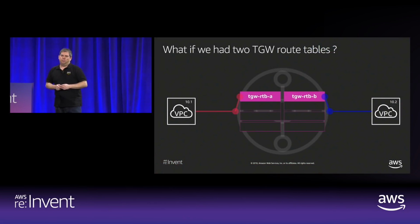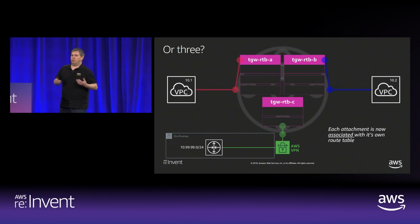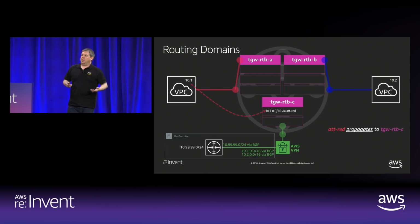So here's our scenario. What if we want to have more than one route table inside our transit gateway? So we could have 2. What about having 3? Well, we had 3 attachments that we've been talking about here. We had 2 VPCs, and we had a VPN. So let's actually create a route table for each one of those attachments. It's associated with that route table. And now we need to consider what's actually going to end up inside these route tables. And that's the topic of propagation that I mentioned. Now, this is the overall concept of creating routing domains. So you can create a route table here to decide where traffic flows in different situations. So we are creating these separate domains of behavior, and that's what we have inside the transit gateway.